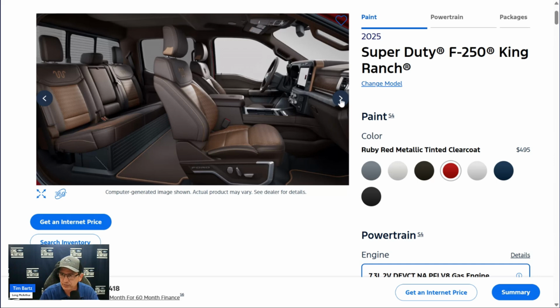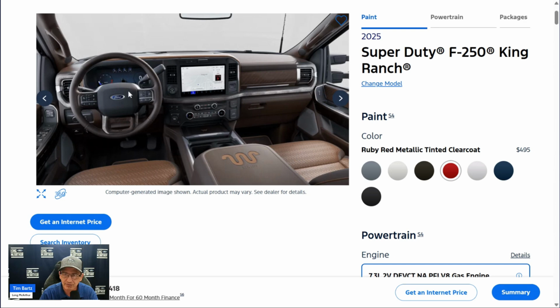Now let's go to this image. We have the 12-inch LCD productivity screen here that gets you your fuel economy, all your settings and everything. Control those with the pads on the right side of the steering wheel. Left side is your cruise control there. We'll get into what kind of cruise control you get in just a second. Audio controls on the steering wheel as well and everything else like that.